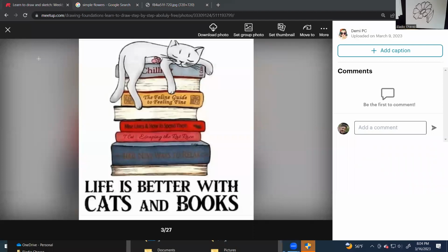It's like my own personal assistant. Little PA. Love it. I don't believe this sign though. If I want to read, my cat doesn't sit on top of the books. She sits right in front of my face, between my eyesight and the book. Oh man. Life is better with cats and boots. Puss and boots.